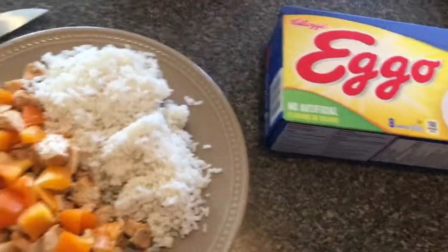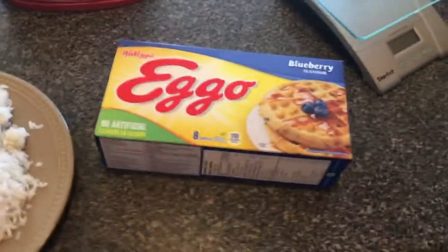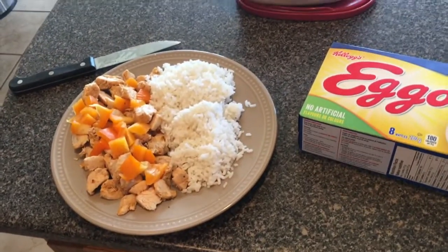So you kind of see what I'm doing. I keep it clean for the most part, and then I give myself a little something, like a treat, I guess. But still, they're not even that bad. The macros on the Eggos are actually pretty good. But yeah, I do got a little cheat meal coming next, almost like a homemade cheat meal. So stay tuned to see what that is.